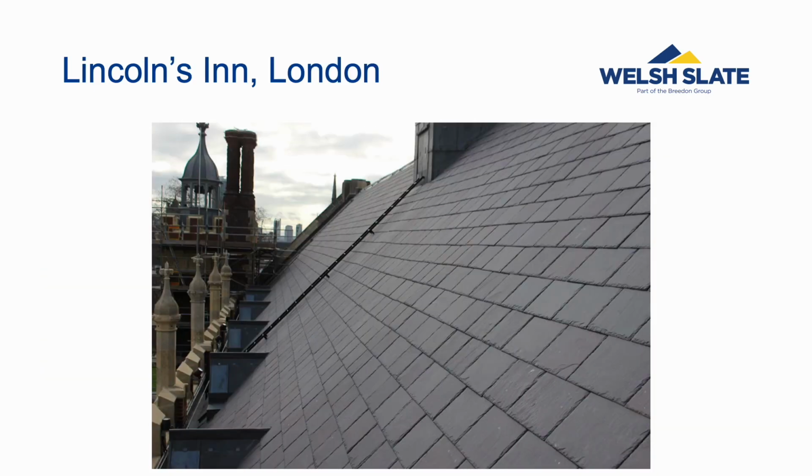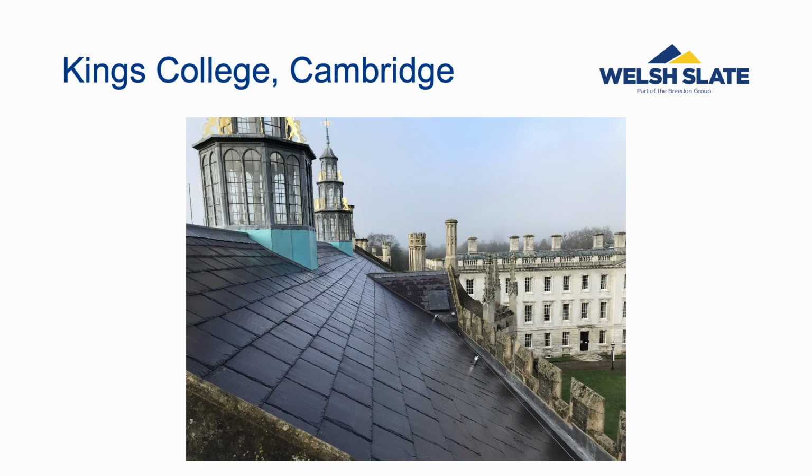Large size slates, that's Lincoln's Inn in London, that's 800mm long random widths. King's College in Cambridge, that's 1100mm down random width slates.